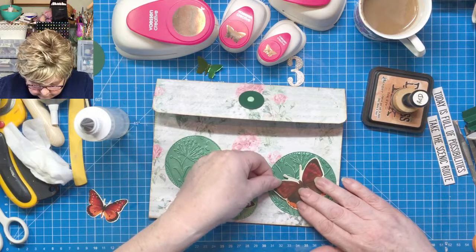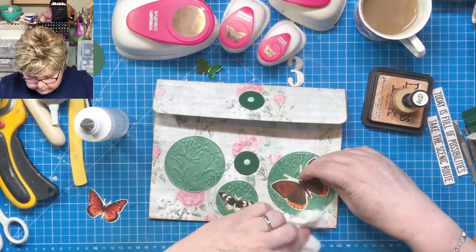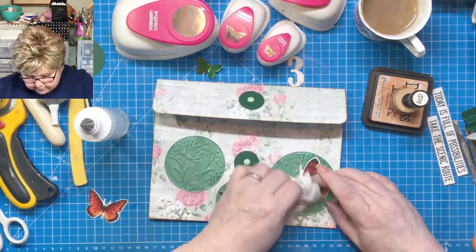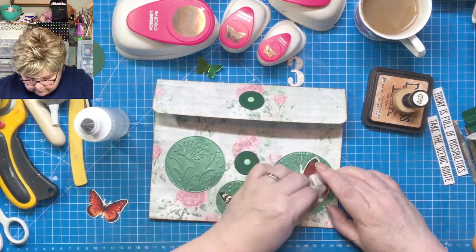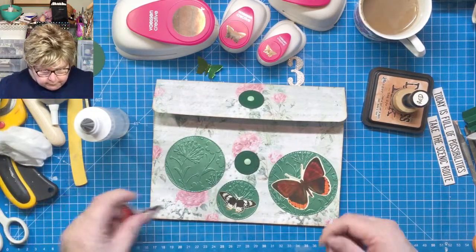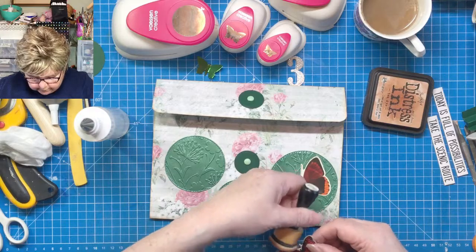So I'll pop that on there. Just have to ensure that you get a good contact with any paper or card that you've embossed, because really you're only making contact with the top of the embossed bit. So make sure you've got a good fix on it. And then this little one. I love this. I think this is my favourite butterfly of all in the Tim Holtz set. It's really, really nice.